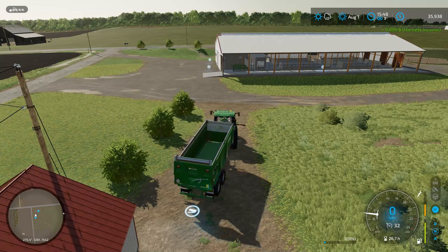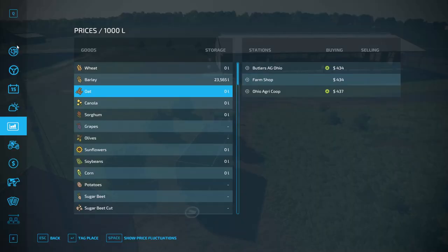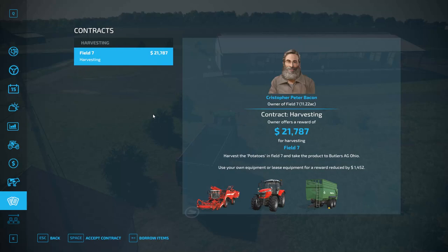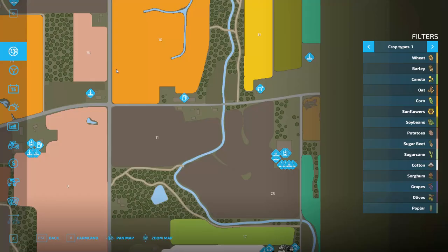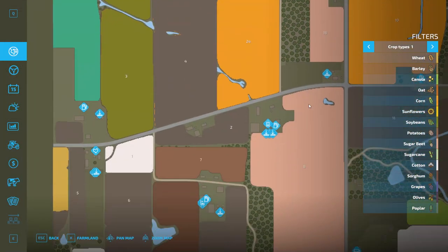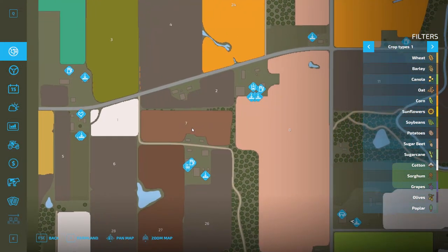Well, before we forget, let's go in and complete that contract for field 27. That's worth $13,864. There's still a potato harvesting contract. That's worth almost $22,000. It's on field 7, so where's that? It's a massive field. I know potato harvests are generally good paying. There we go. That's not a bad size field.